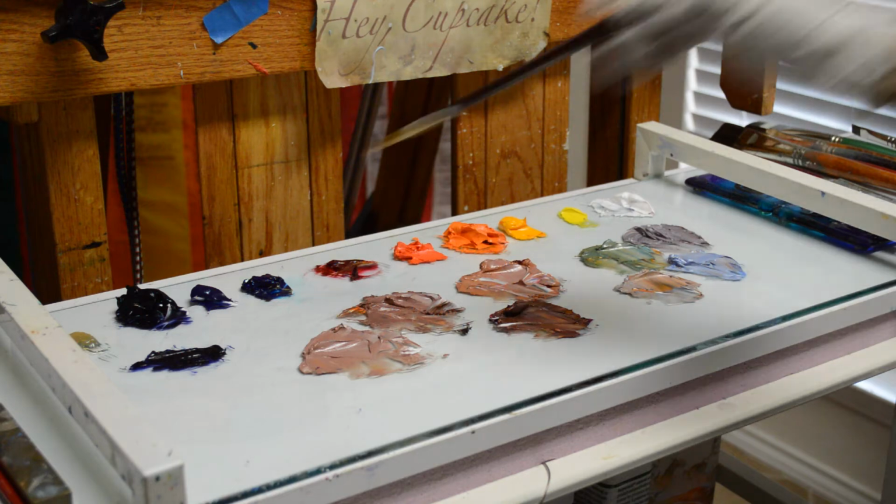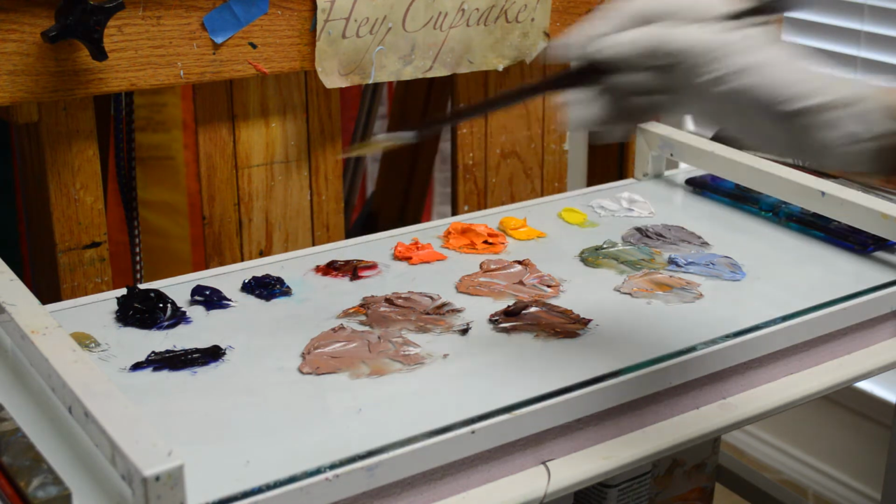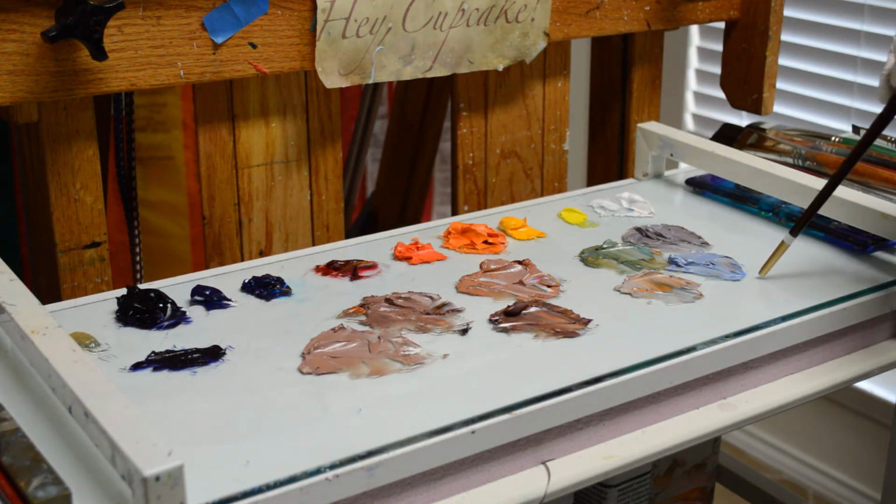This is ultramarine blue, which is this. And the ultramarine blue plus a tiny bit of this and then white. It just grays the blue just a little bit. So these are my mixtures for my wall behind the bakery case.